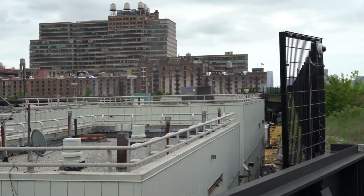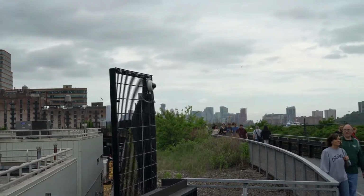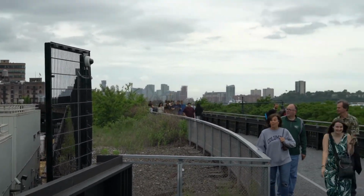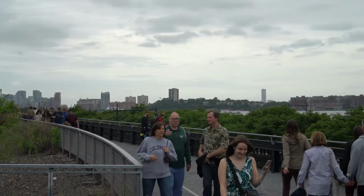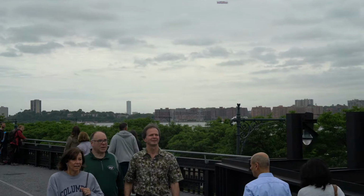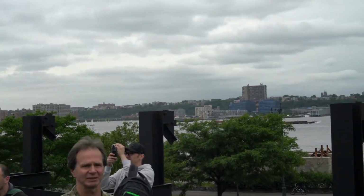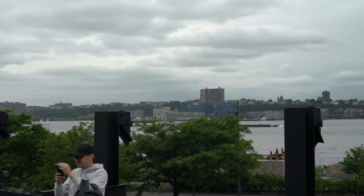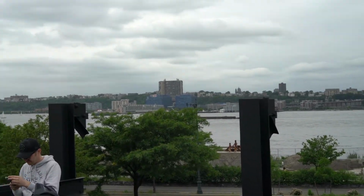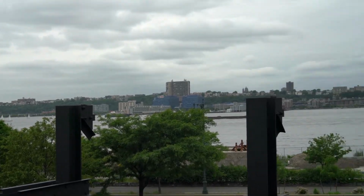And again, we're looking south right now, and in the distance you can see Jersey City, and now we're looking to the west, or southwest right now. But you can see the beautiful Jersey Shore from here. This is why it's such a great park to be living in, or such a great park to walk around on.